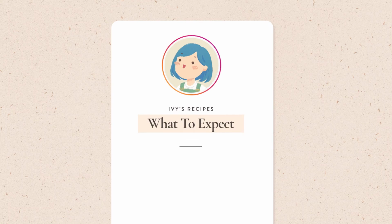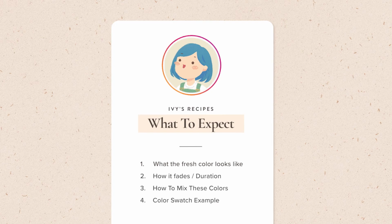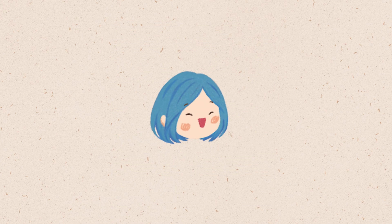With all that aside, now you know what I love, what I hate, and what the pros and cons are. Now we can jump right into breaking down all of the different looks. Let's go! For this upcoming section, I've created little recipe cards showing you what the fresh color of each dye job looks like, what they faded to, how to mix these colors, and swatches of what your dye should look like before you apply. If there are any pros and cons that I feel should be mentioned with any particular color, I will definitely let you guys know.